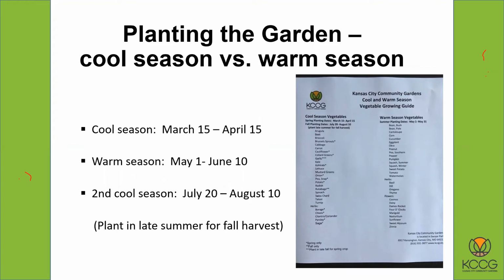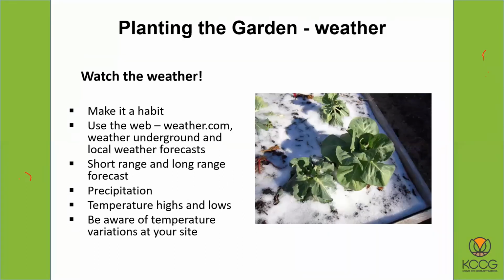And then we also have a second cool season, which I've mentioned a couple times, for fall gardens. What's tricky about that is you don't plant them in the fall because that would be too late. You plant them in late summer. So between July 20th and August 10th, you're planting things like cabbage plants, broccoli plants, but also lettuce and spinach, arugula, beets, carrots, turnips, etc., all those cool season crops. And so we're fortunate if you don't get everything planted for the cool season in the spring, you can plant them again in late summer for fall.